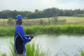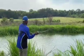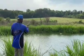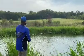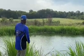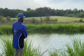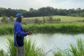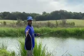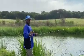Right, got a little grass in front of us. There we go. Guys, we're gonna give each bait 10 casts. Each bait 10 casts, and then we're gonna switch.